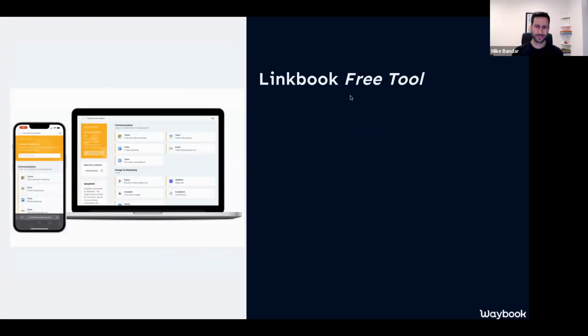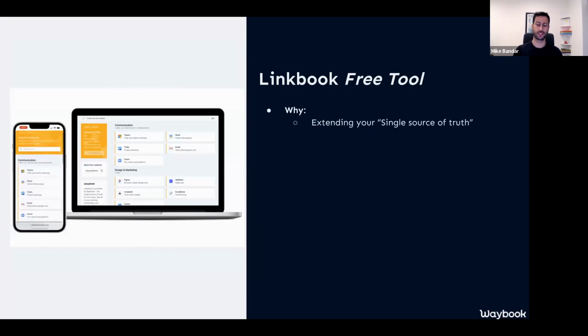Next up, this one's slightly different, but I'm very excited about it. It is Linkbook. Now, Linkbook is a free tool. We know a lot of Waybook users are using it already, but it's also available to anybody else, even if you're not currently using Waybook. And this is really extending our mission of enabling businesses to create these single sources of truth, which are so essential for optimizing our communication, our access to information, and making our teams and ourselves way more effective.